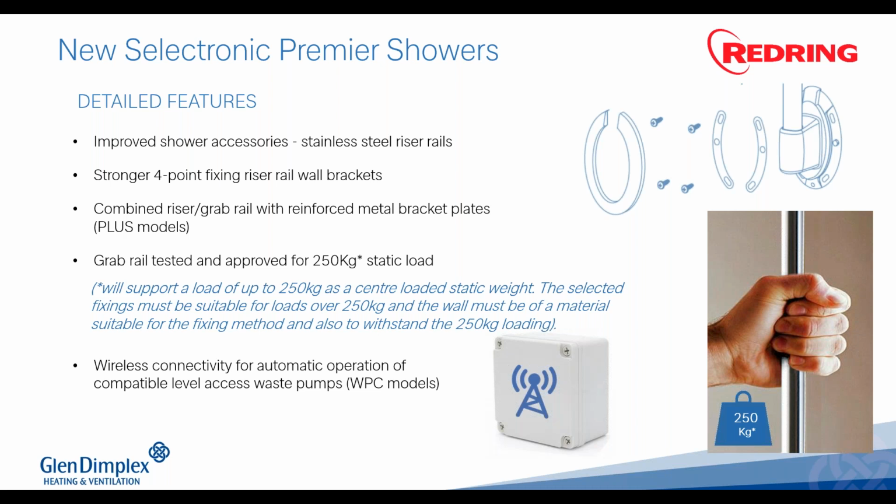We also have wireless connectivity models for compatible level access waste pumps. I'll talk a little bit about the detail of that in a minute.